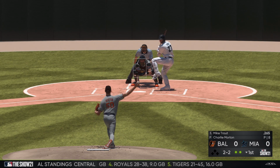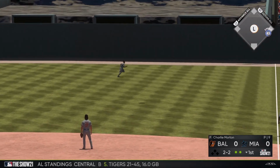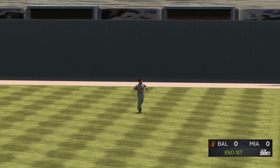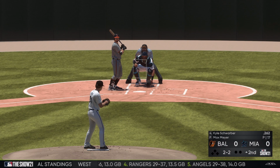Here's Mike Trout on a 2-2 count. He's taking one the other way, opposite field. That one's a fly ball, however, and it is caught. So we are through one here at South Beach Park, and we are scoreless.